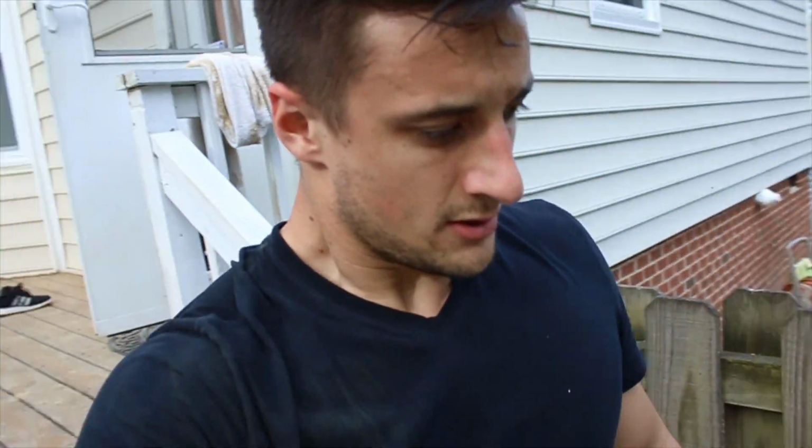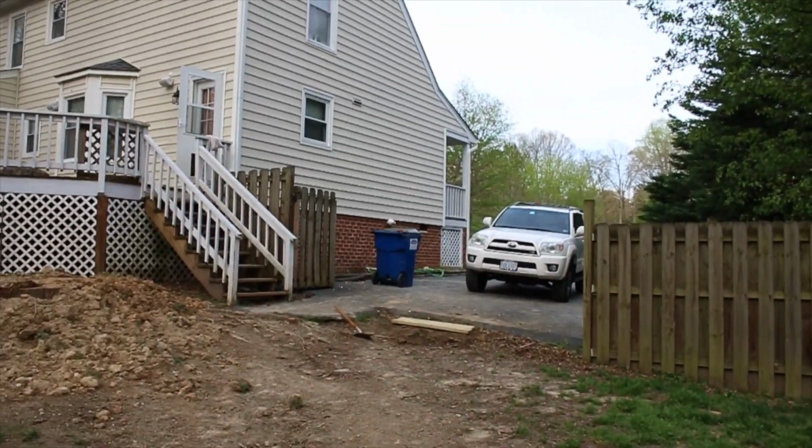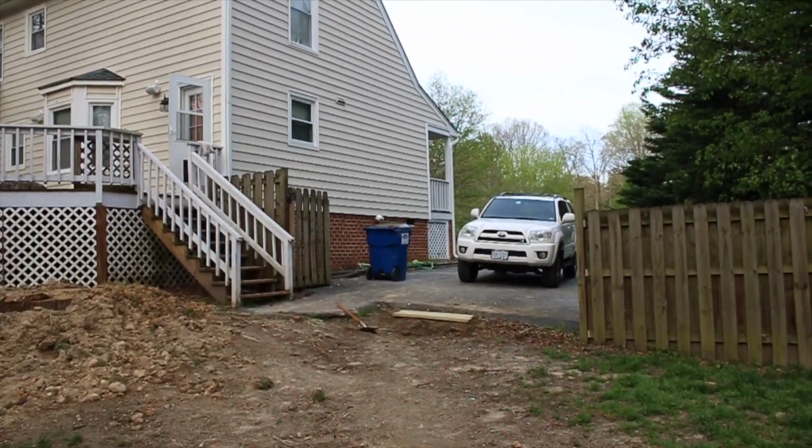All right, so I got the only post out, if you will, that I had to remove because the trailer is gonna come in and they need a certain amount of room in order to get through so that they could back whatever they're gonna back in to the backyard and drop it off. So now, instead of having 6 foot, we have 16 feet for them to come through. So that's swag, and it looks really bad, and this kind of bothers me, like how bad it looks, and I just want it to all be put back together and done.